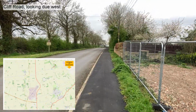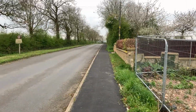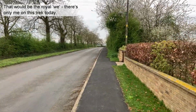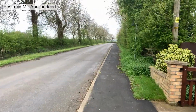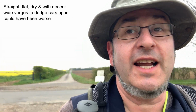This is the road heading down towards the A15 eventually, but we will be taking a diversion off it. It's a road, not much else to say about it, but reasonably peaceful on a Monday morning in mid-April. Well, after a whole lot of not particularly exciting road, we are onto the path down to Hackthorn. Been a while since I've been to Hackthorn, I have to say.